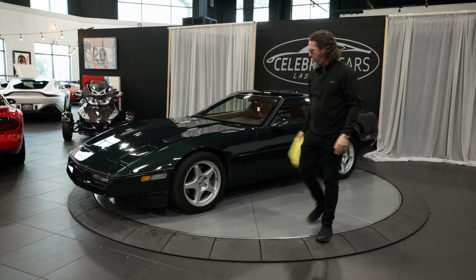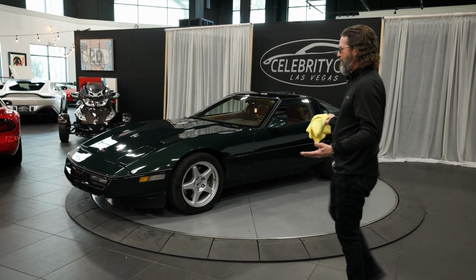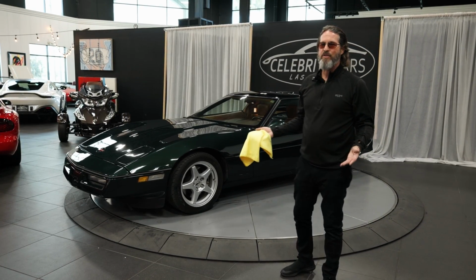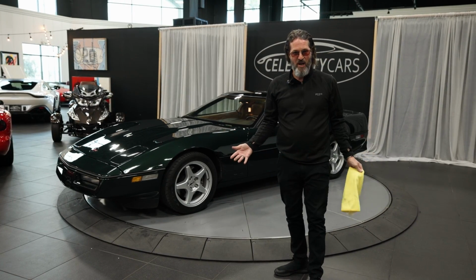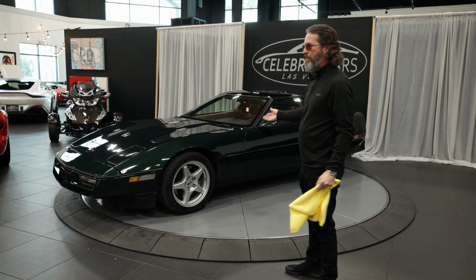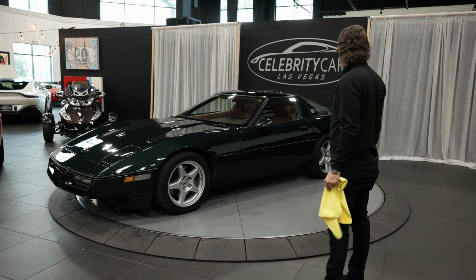But anyway, we got to see the engine, the wheels, the rest of the body. Folks, again, this is a really nice driver. It's a really nice car. You're not going to win Corvette Nationals, no. But you'd be very, very proud pulling in to your local car meet, your weekend car show. And this car is super, super cool.